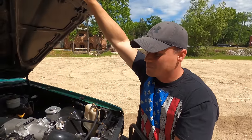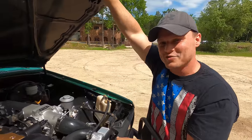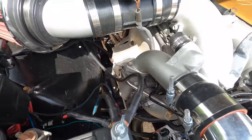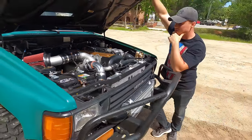So this thing has done a great job of making it sporty and a little fun. It's making it sporty, AKA making it run like it's supposed to run. Exactly. That's really cool, man. And it looks clean. Thank you. Really good. Yeah, I tried to make it look nice.